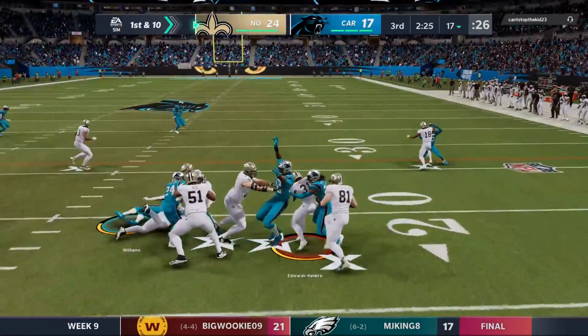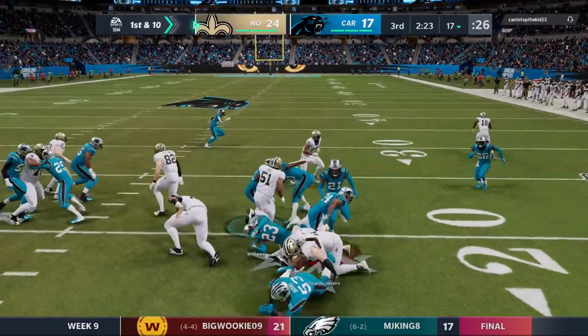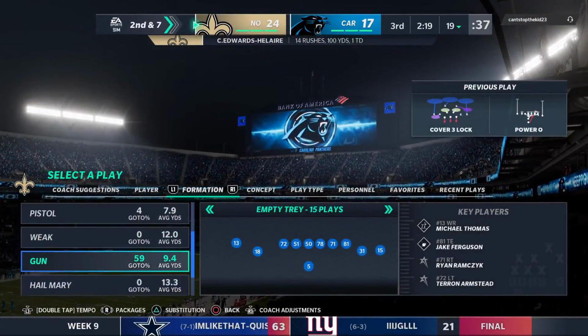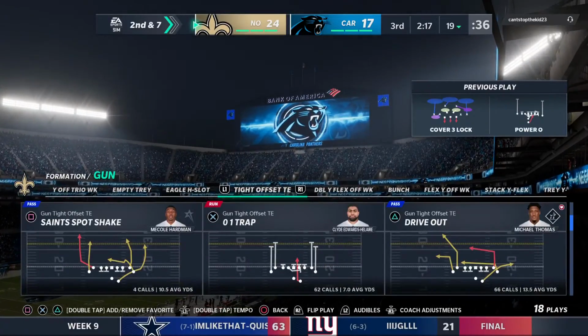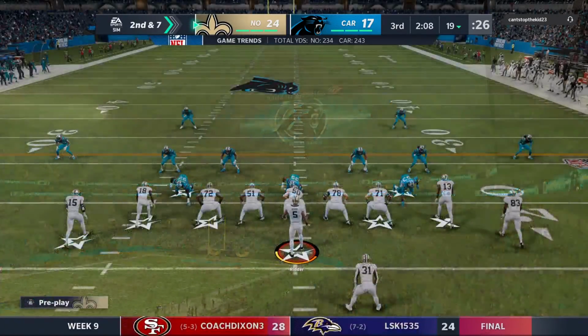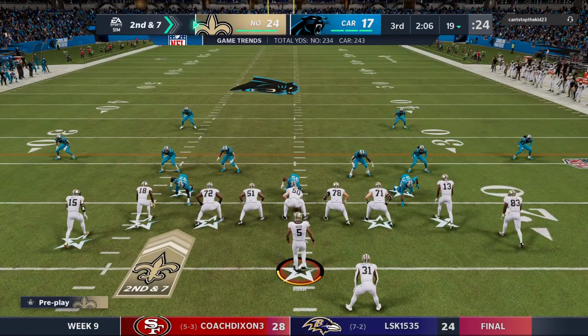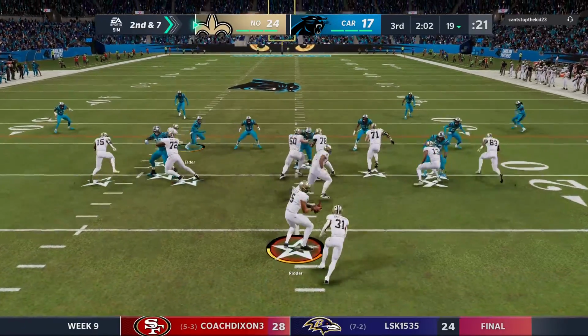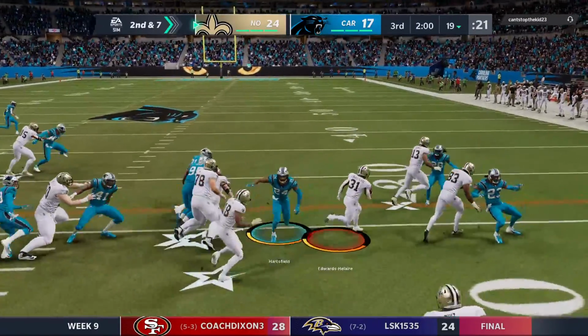Here's Edwards-Helaire as they will start on the ground. Give him 3 on 1st down. It'll set up a 2nd and 7. And that last carry puts him right at 100 yards for the game. So how has he done it? Because he's been patient, followed his blocks, let everything develop, and then burst through for big gains.